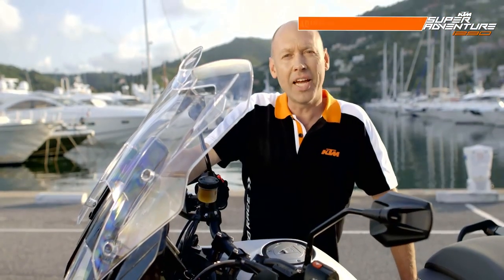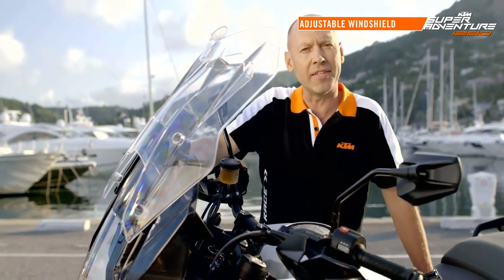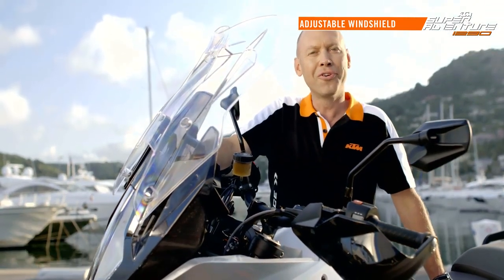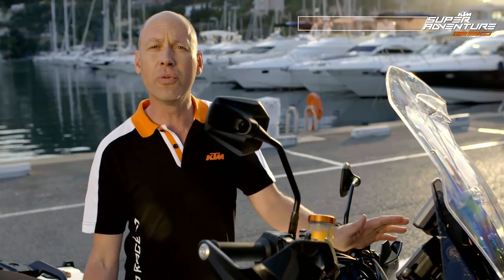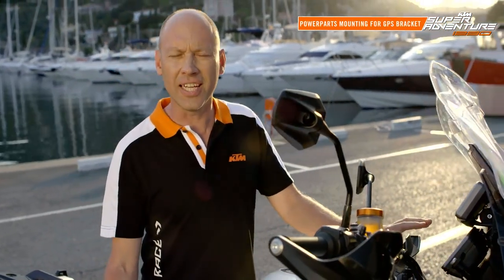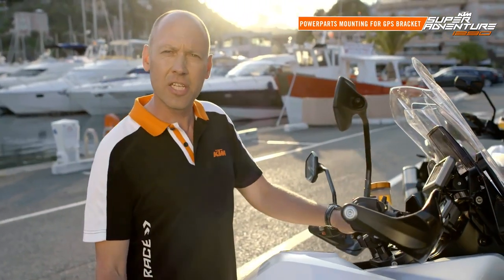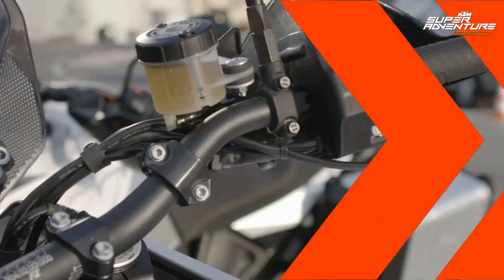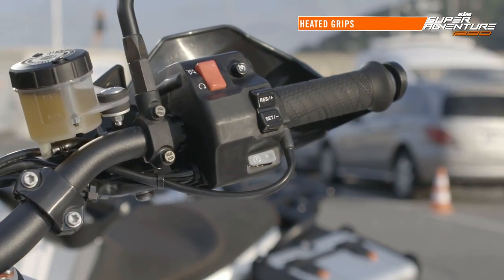Using CFD simulation, there's a brand new screen, keeping all of the wind and all of the rain out of your face. But even better than that, it's all adjustable, on the move, with one hand. Venturing into new and foreign lands, you're always going to need a GPS, and a mounting bracket fits perfectly here. This PowerPart is anti-vibration and fully adjustable. Heated grips are standard for the Super Adventure. Also standard is cruise control.